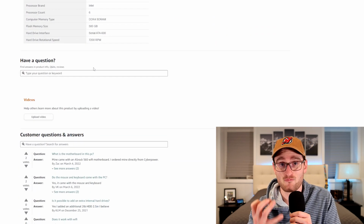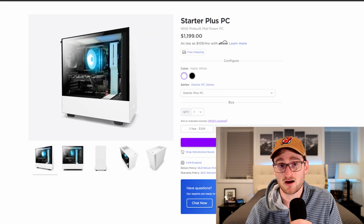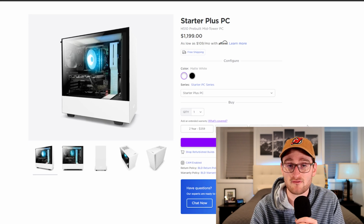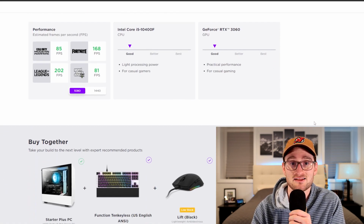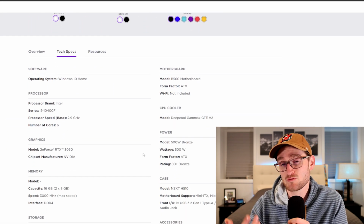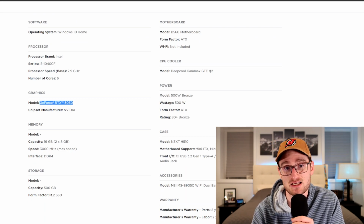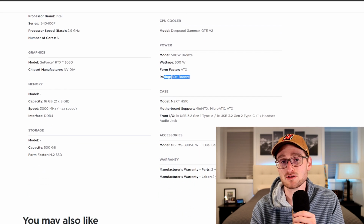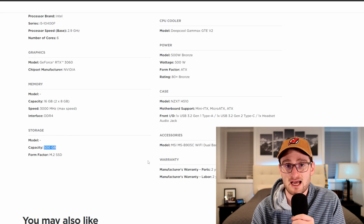I mean, you're getting a lot for that money. And there's some very similarly spec'd systems from other OEMs and system integrators out there, like this one from NZXT. It's their Starter PC Pro Series, and it has the same exact specs outside of the CPU. With this one, you're getting an i5-10400F. You're also getting an RTX 3060. You're not getting the best power supply with this build, but all the other components are pretty good. 16 gigs of RAM at 3000 megahertz and a 500 gig SSD.